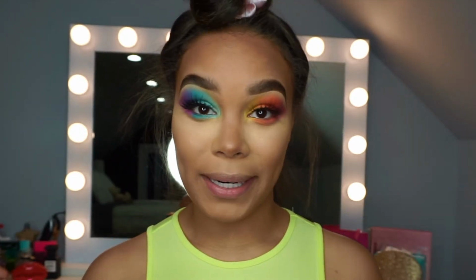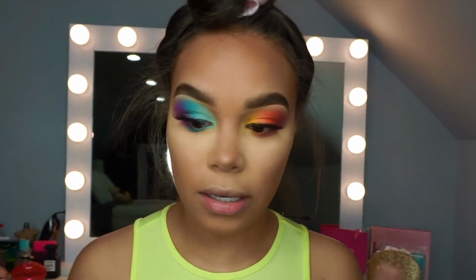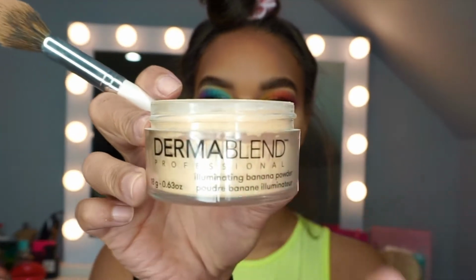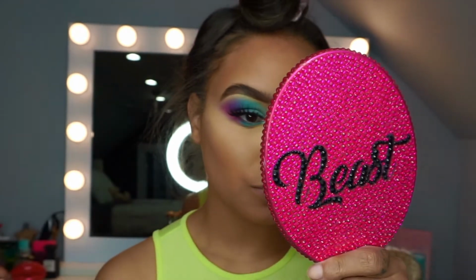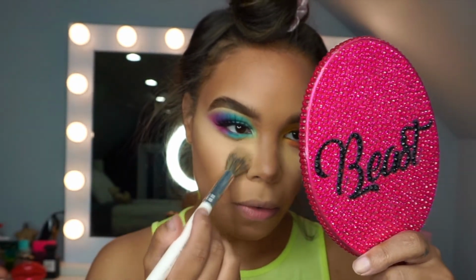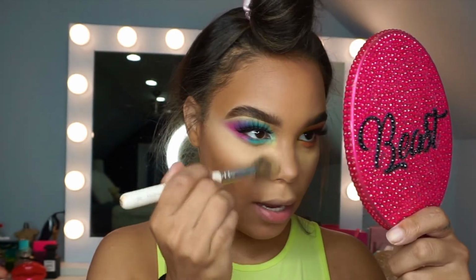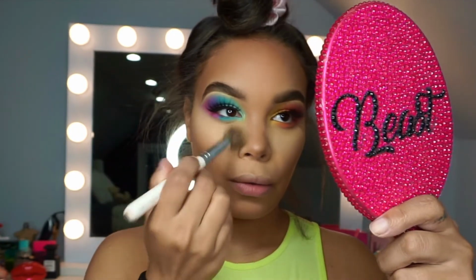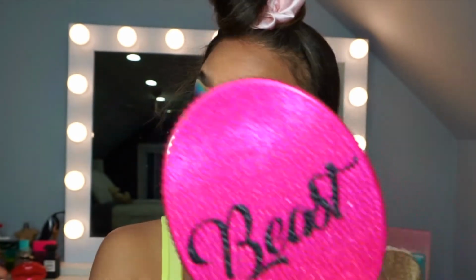I just took a little break and ate dinner, but before I went to go do that, because I was taking a break, I set my under eyes with my Dermablend Banana Illuminating Powder. And I'm just going to go right back in to kind of blend it out and smoothen it out. Because the girl is not about to get any creasing while eating.